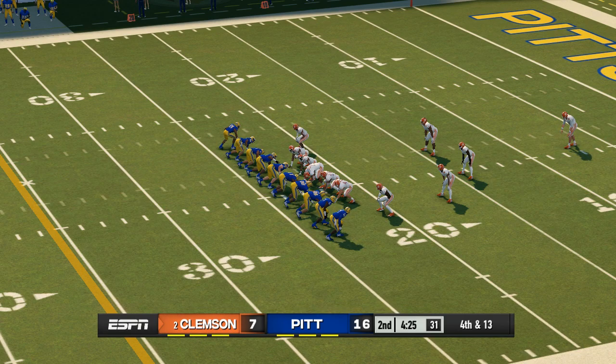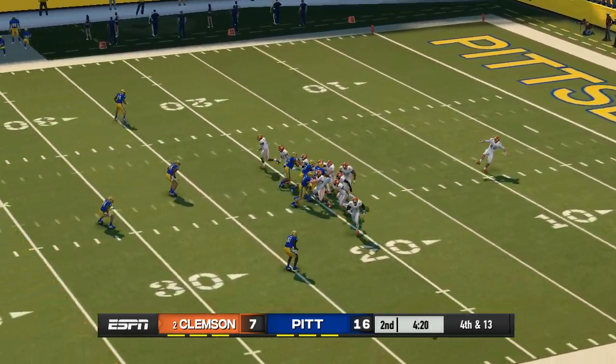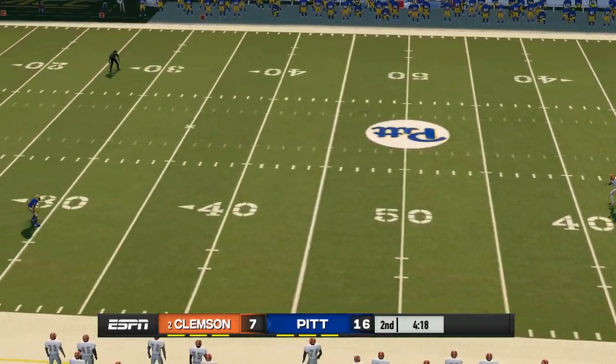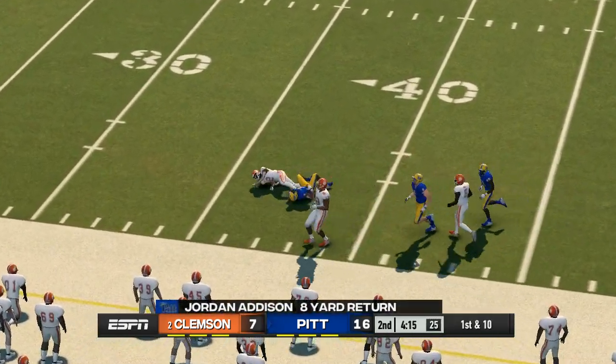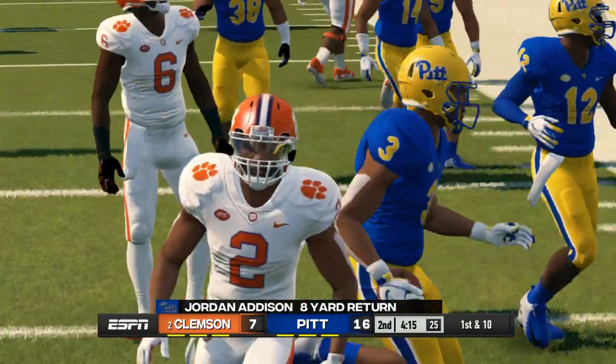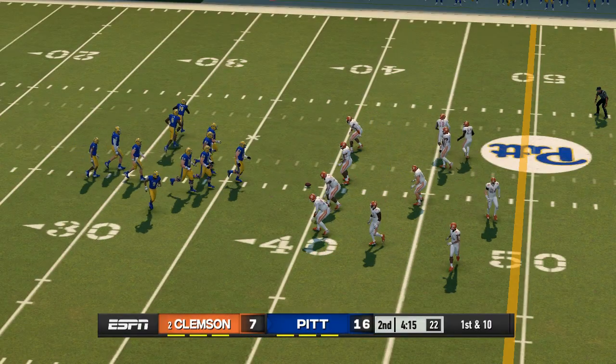They've got 10 guys up. It looks like they're going to try to block this one. They get this one off, and it's a beauty. Looking for the corner. Addison fields it at the 31. The offense ready to go again. And their last drive ended with 3 points.